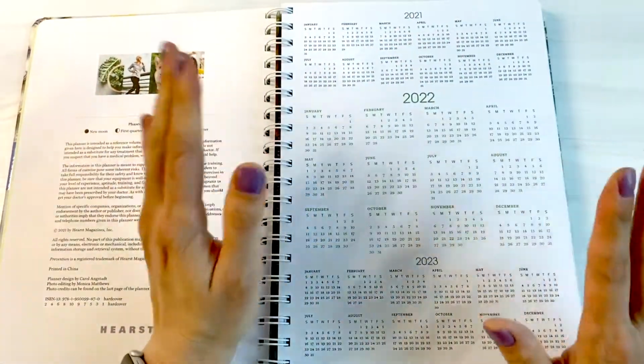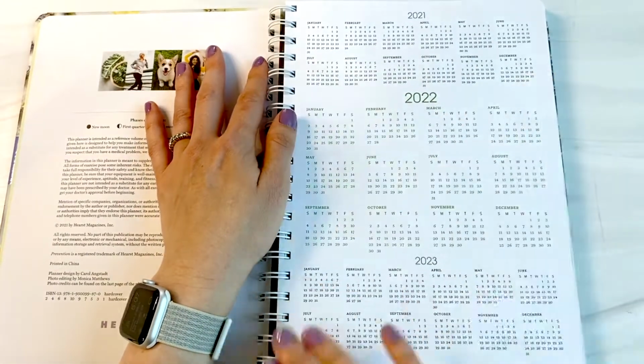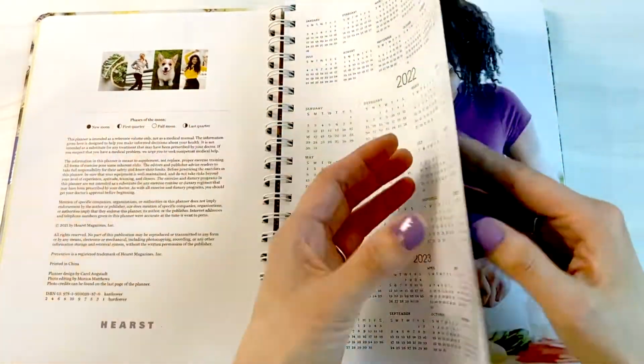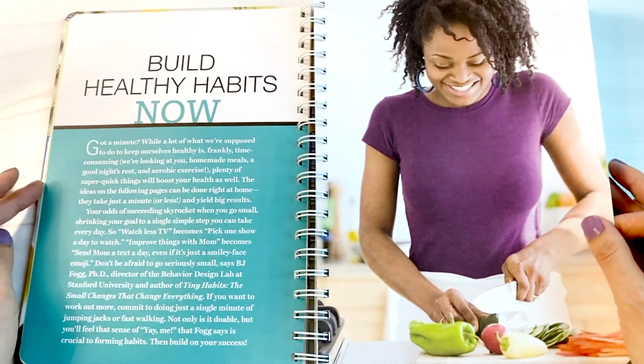I love these. I just love this brand. Okay, so we have the 2021 at a glance, we have 2023, and then we have 2022 a bit larger. So I love that format. I've never seen it done like that. I think it's genius. And we have build healthy habits now.